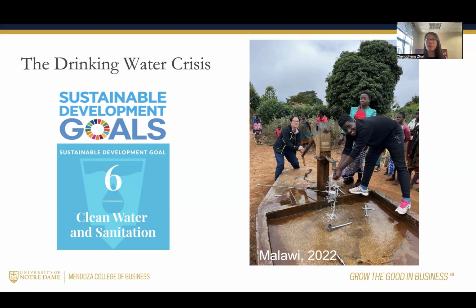Unfortunately, it is estimated that 1 in 4 hand pumps are not working at any given moment. So in this research, we study how NGOs can operate a water point maintenance program to keep the water flowing.